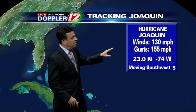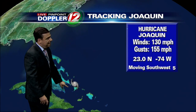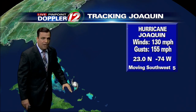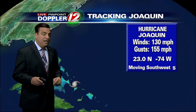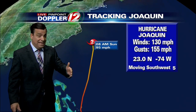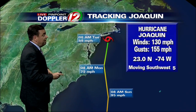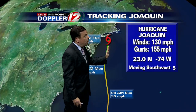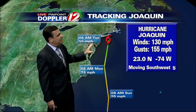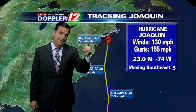So here's the situation. Winds of 130, gusting to 155 miles per hour, and a Category 4 storm in the lower part of the Bahamian island chain. Now the forecast track over the next 3 to 5 days. Keep in mind, as we get further and further out into the future, the potential margin of error really increases, but the latest track now has clearly shifted more to the east, taking it as a tropical storm, not a hurricane, somewhere near the New England coastline, but not until either late Monday or Tuesday of next week.